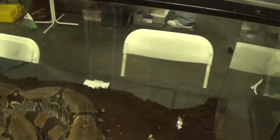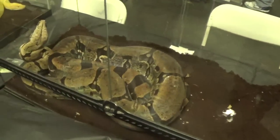Where's its heat lamp? Look at the lights. Oh, look at this thing. All these animals here are for educational purposes only, so they're not for sale.